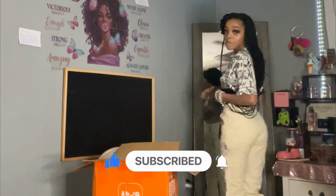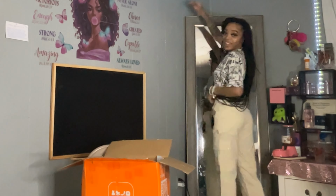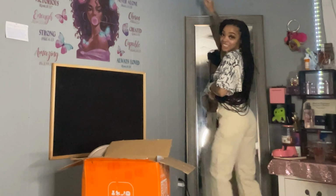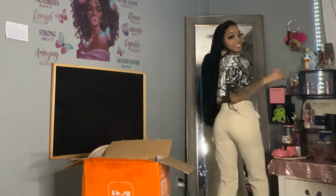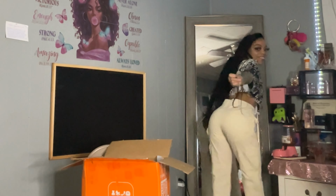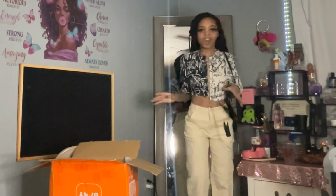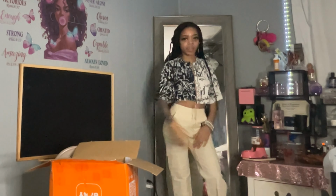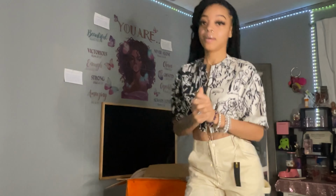I'm fucking with them. Yeah, I give these pants a 10 off the top. Let me know what y'all think. Hold on, because I'm wet.